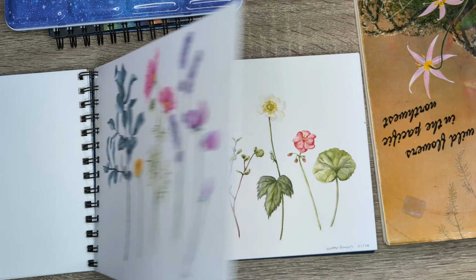This is the winter flowers collection, and again this was I think the second painting I did, so I was still feeling rusty. And then I have one for fall flowers. Just thought it would be a fun series to do.